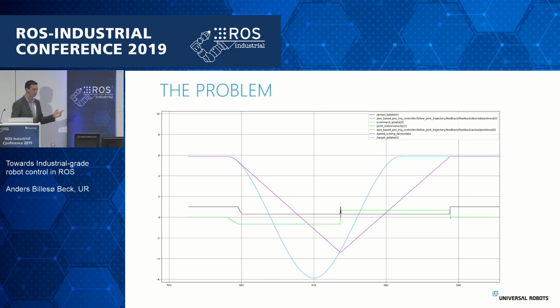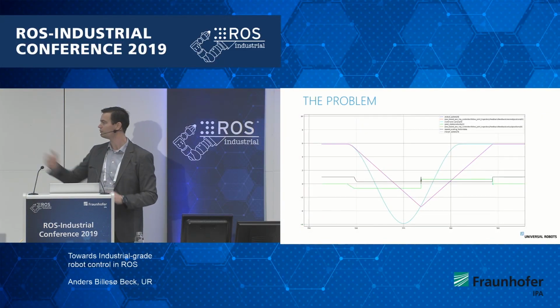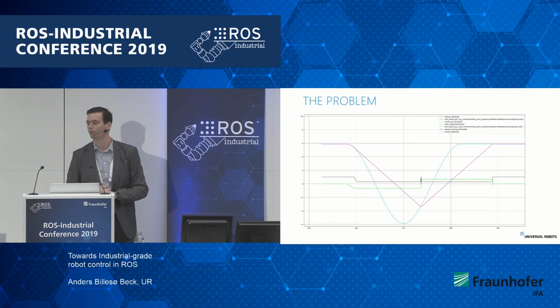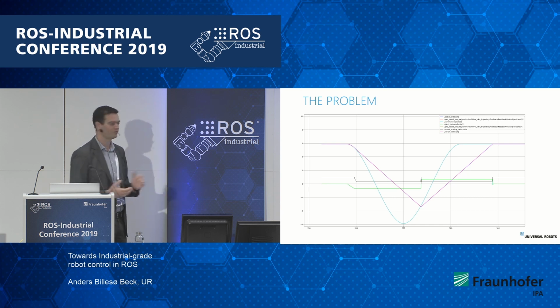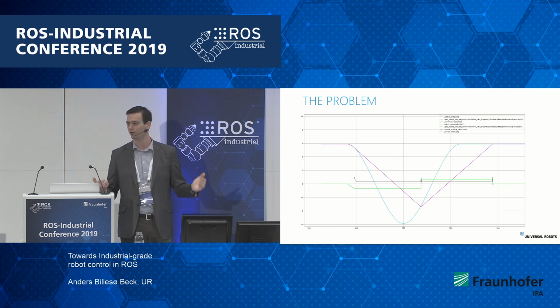So what happened with the old ROS driver is that what you see on this graph is a motion that was supposed to look like the joint position of the base joint, I think. And if you look at the cyan graph that goes close to 2 pi and back, that was how the motion was supposed to look. But because you put a safety speed limit, the actual motion that the robot did was the purple one, right? And that's okay for many cases. That is how you will experience it when you actually execute the program. So you'll know that that is how it is.